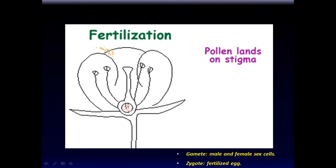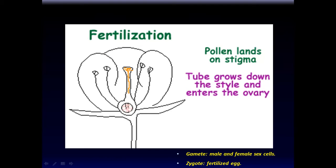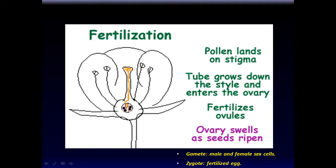So most of the time fertilization occurs here. A pollen comes over there, and those pollens literally dig their roots down and fertilize the egg. So that fertilized egg then develops into a seed which is capable of producing a new plant. Okay, so the giant oak tree starts out with a small seed, and that too had to be fertilized.